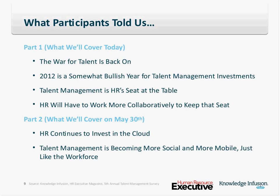Moving on to the second point, 2012 is a somewhat bullish year for talent management investments, with spending increases expected across the board in terms of both building and buying talent. Number three, talent has a seat at the table, inasmuch as talent has become an increasingly valued enterprise asset. Talent management is very much HR's seat at the table. Business leaders that we speak with as part of the work that we do want to know how to better plan for the business needs, how to attract people to their organizations, and how to engage, reward, and develop them.